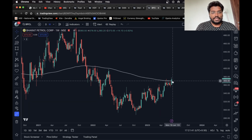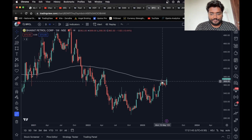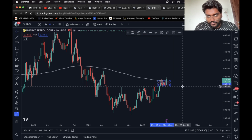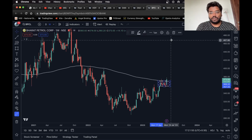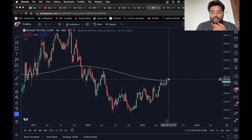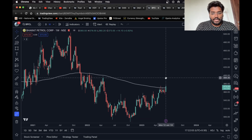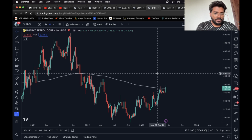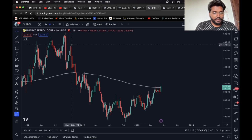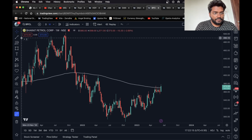BPCL is on 200 EMA on daily time frame. As you can see, if you look at it closely, it was also in a range, and it has given a breakout, and it has given a breakout on 200 EMA. So if it sustains, like on Friday, if you see it closing above this level, a long entry can definitely be taken, and you can hold it as much as you can hold it. Totally depends on your holding capacity. This is on weekly time frame, so this is going to be a positional trade, right? So this can be the level.